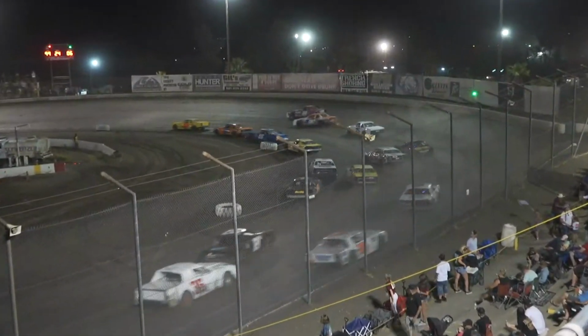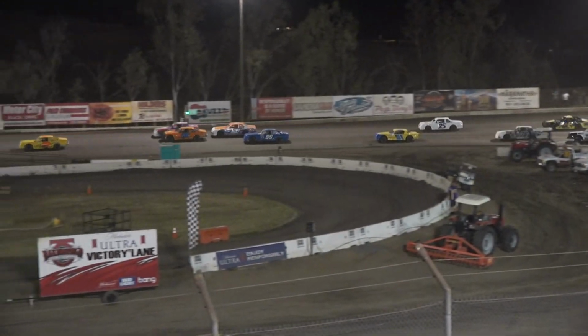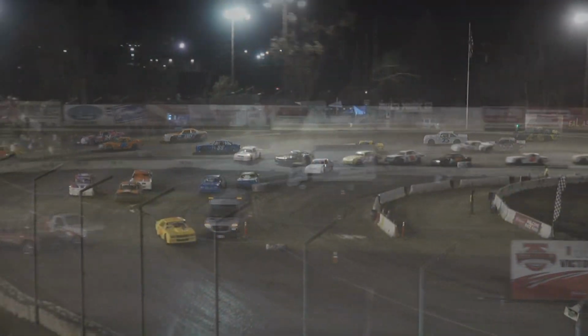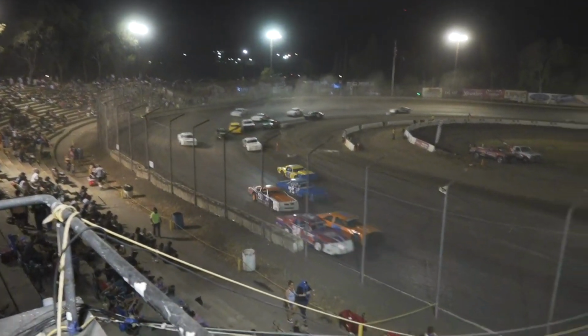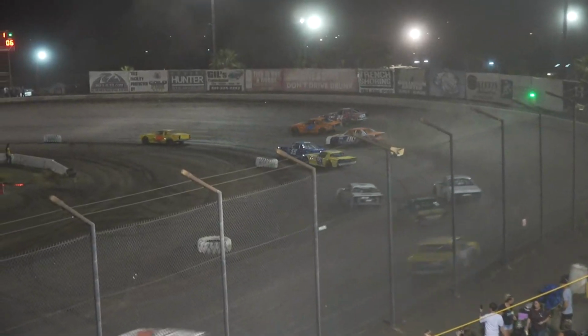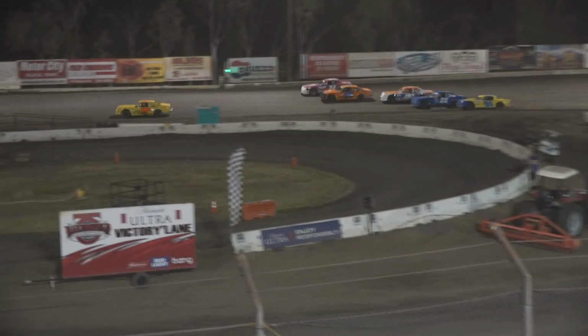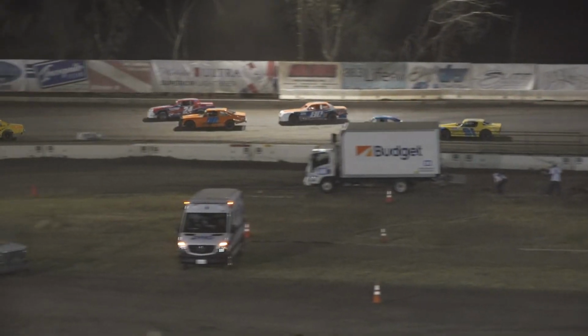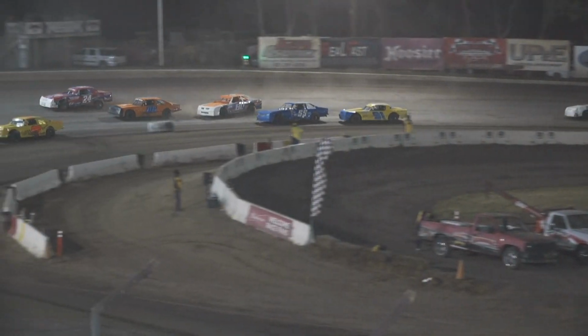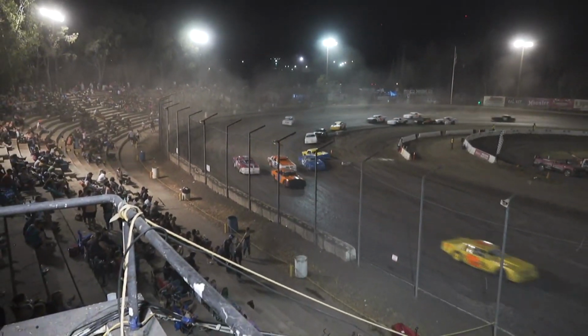H&S Bodyworks Hobby Stock A feature. Final race of the night. They're already 3 wide coming off of turn number 2. The need for speed. Donnie Mead's going to come around and lead lap number 1. All the way down to the bottom side of turns 1 and 2. 3 wide, looking at 4 wide coming off of turn number 2. Tina Johnson on the outside. Taylor Marchant through the middle. He's going to get that traction. He'll be P2 coming off of turn number 4.